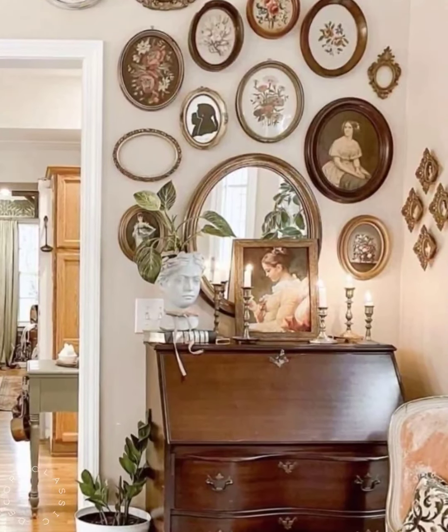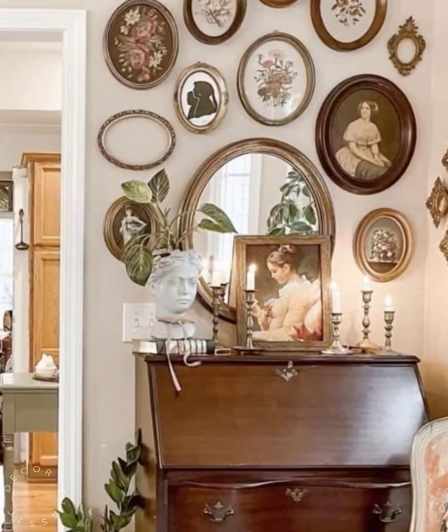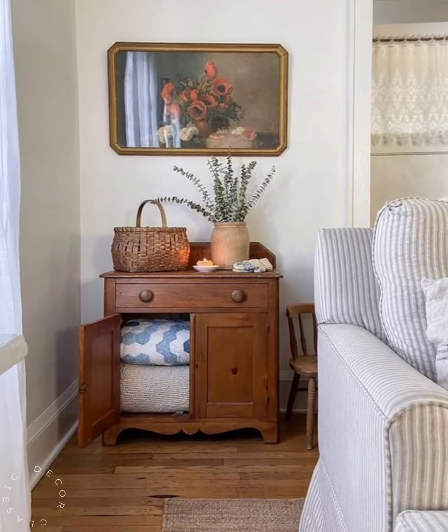Decorate with timeless accents like vintage clocks, ornate mirrors, and weathered picture frames. These small details bring a sense of history and personality to your space.